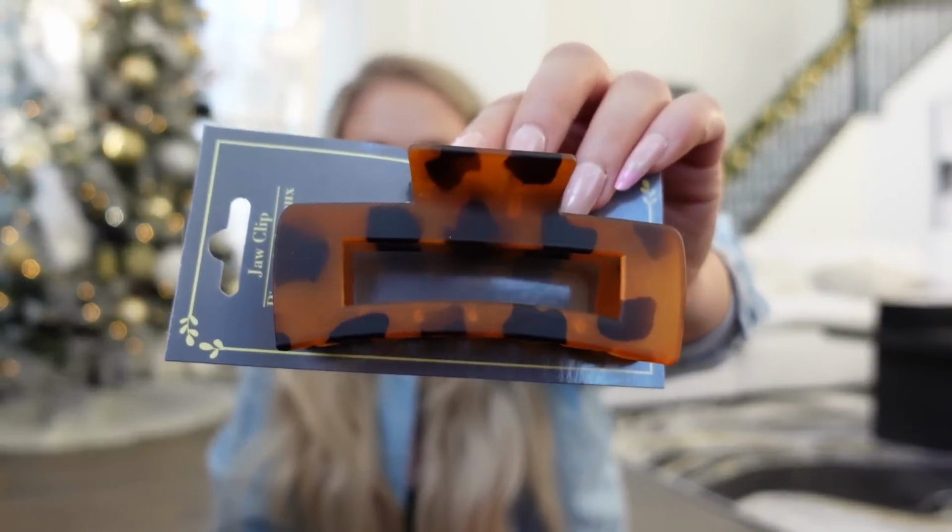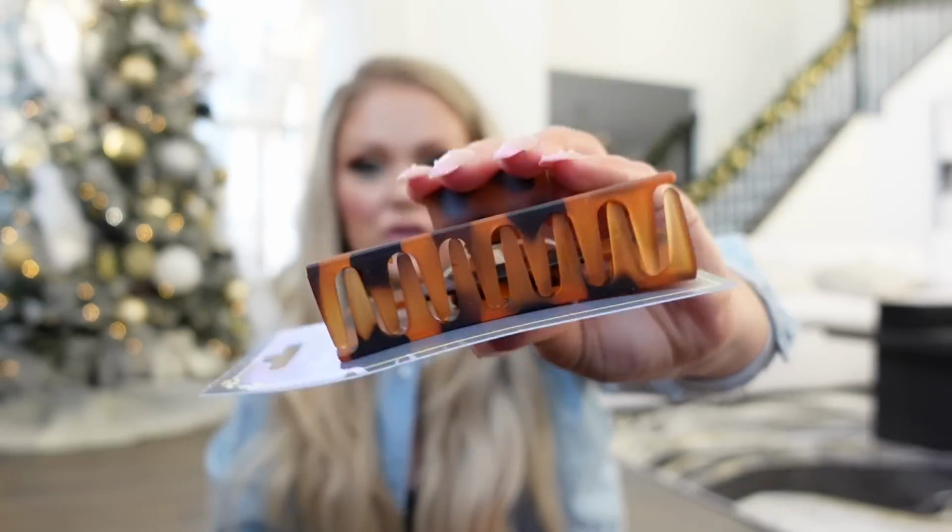It's a pretty tortoise shell kind of print, and these are pretty big, so they will hold a lot of hair. Even if you have thick hair, like I have extensions, so naturally I don't have a lot, but with the extensions, it is a lot. So these actually will hold them. They have a lot of cute hair accessories. If you take anything from this video, they really do, and they're all super affordable.